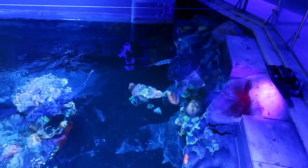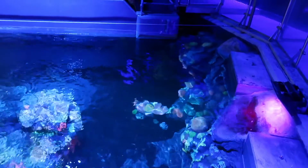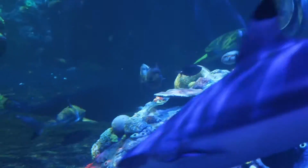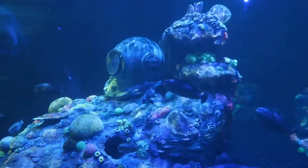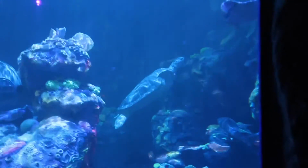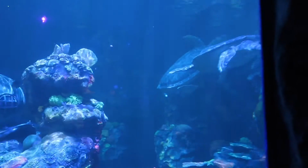There he is. Just about to go under the boat. Yes, up above us. There's two. Oh. Dude. Shark. Scary. Here he comes around the corner. Oh, we got the other one above us as well. There we go, we got them both in one shot.